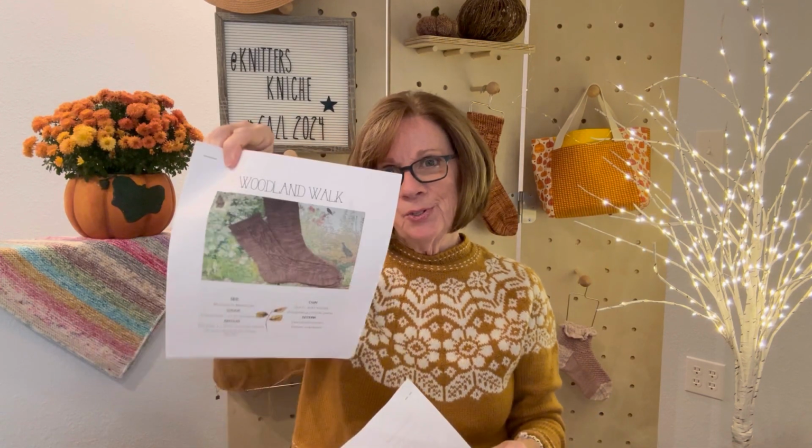Again, this is going to be a future knit for me. Whether I'll get it done yet this year, I might not, because I've got so much behind the scenes stuff going on with Knitter's Niche, and I'll have to tell you about that someday. It's coming, everybody, and I appreciate everybody viewing and helping me out on my YouTube channel.